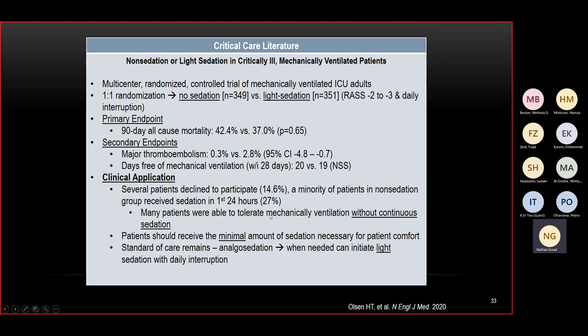And patients should receive the minimal amount of sedation necessary for comfort. I think that is something we can take away. And I think the standard of care after both of these studies have been published, especially for ICUs in the United States, is going to be now go sedation. When needed, patients can be initiated with light sedation as long as they receive daily interruptions.